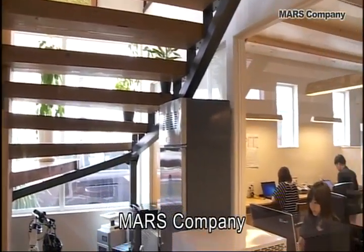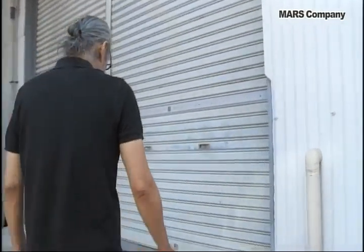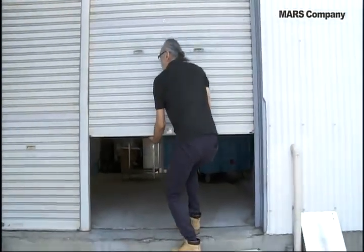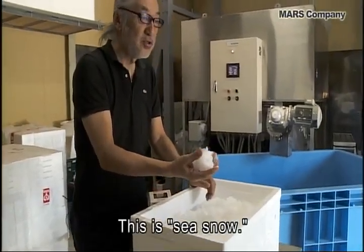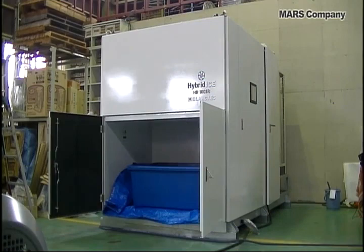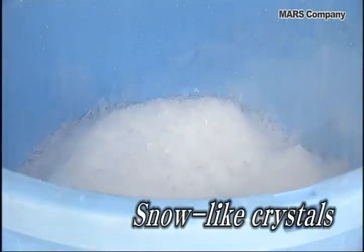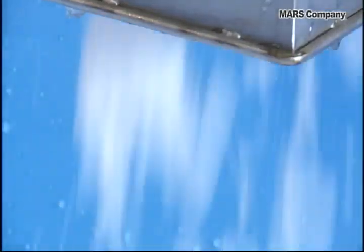This is Mars Company's headquarters in Takasaki City, Gunma Prefecture. Here, you'll find another amazing technology. This snow-like ice is called sea snow. Usually, fresh fish starts to go bad at above 0 degrees Celsius. The sea snow keeps fish chilled at -1 degree Celsius, which is the optimal temperature to retain freshness. This machine makes sea snow. By spraying seawater on a drum that is cooled down to -60 degrees Celsius, snow-like crystals are formed. Once frozen, this sea snow thaws out at a much slower pace than regular ice.